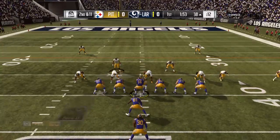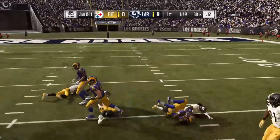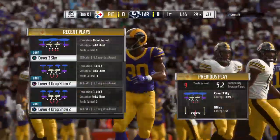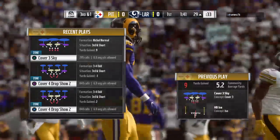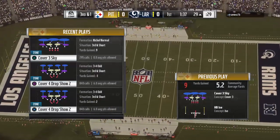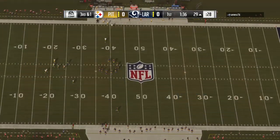Goff turns and gives to Gurley. A solid run down inside the 30. Pretty good running there, 9 yards. Sets up a 3rd and 1. But you got to give kudos to your offensive line and the guy carrying the ball because they were in a 2nd and long situation. It seemed pretty dire, but they brought it back to 3rd and manageable with that run.